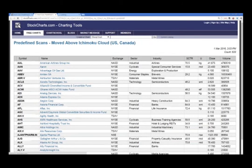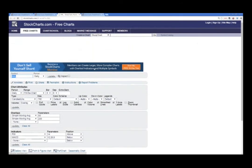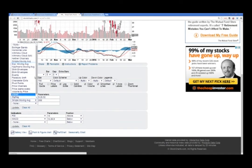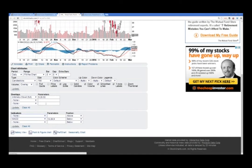Now it says predefined scan moved above the cloud, and now I'm just going to sort it by volume, okay? Or if you wanted to, you could just say, hey, I want to look at AAL, or I want to look at AAN. I would just do the ones that have big volume over here on the right-hand side and that trade on a real exchange. So let's do AAL. So we click that little box right there, and then down here we can go Ichimoku full, and we'll remove everything else just to keep the chart nice and clean. And we'll see if AAL actually did what it said it did.